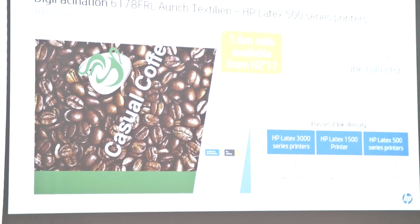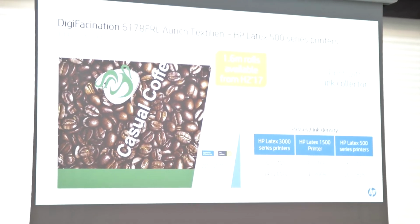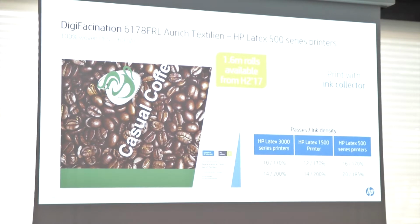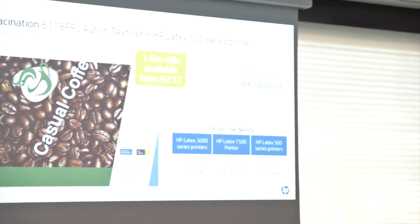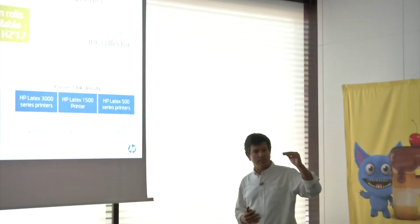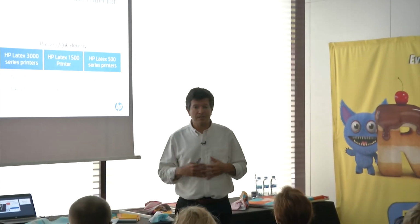So when we compare to DyeSub, in general, the quality of DyeSub is the best. I'm not telling you that we are better than DyeSub. No, DyeSub is the best. But the quality we have here is more than good enough for the application we have here. Durability, we are not the best, but having a number 4 is more than good enough.